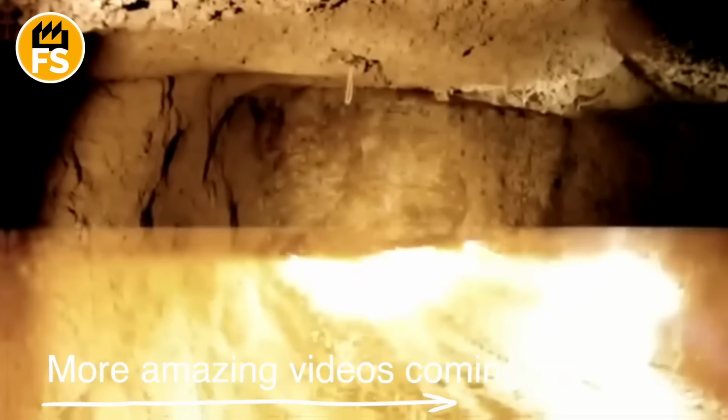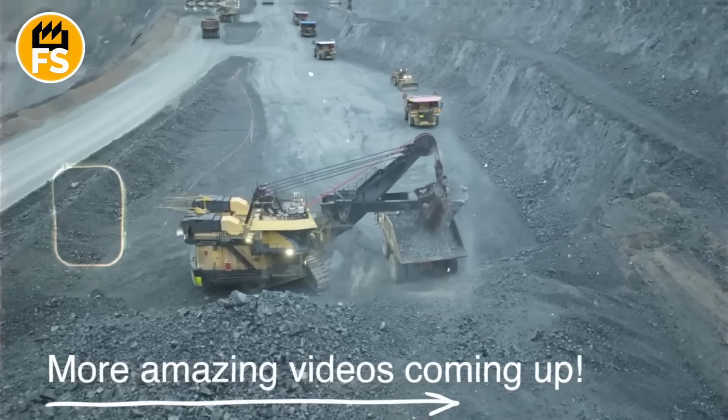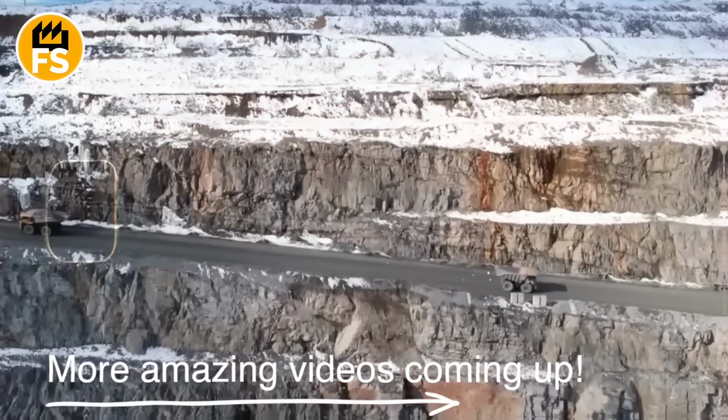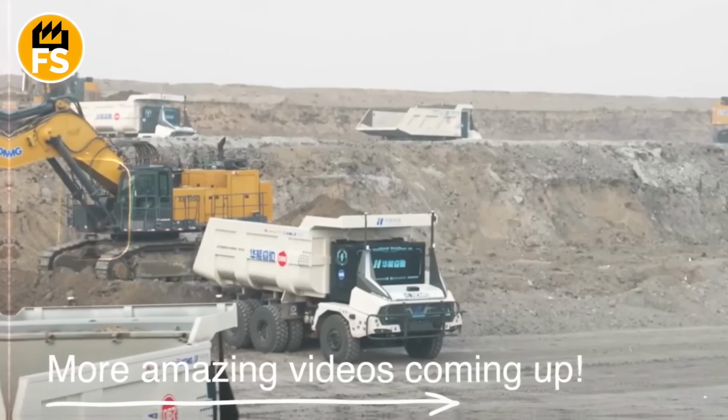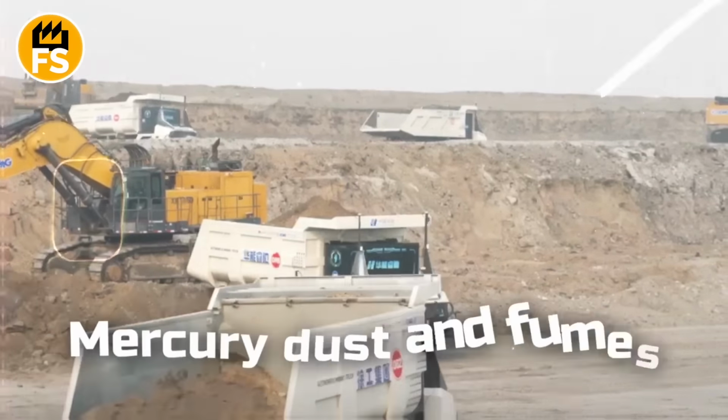If it's a semi-underground or open-pit mine, the picture is different. There you'll see step-like benches cut into the rock where equipment moves around. Excavators strip away layers of ore, trucks haul it up to the surface. But even here they try to avoid huge open spaces, mercury dust and fumes, enemy number one, which is why open pits are less desirable for this kind of metal.